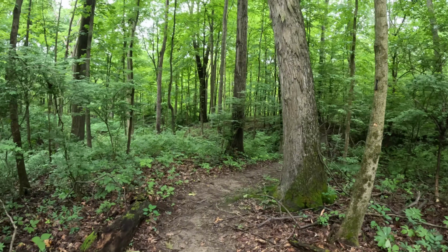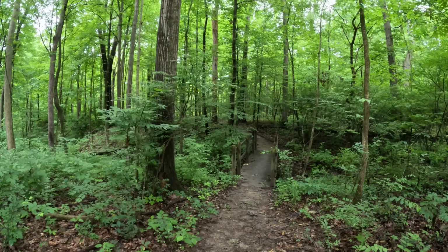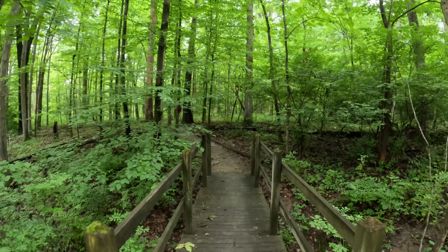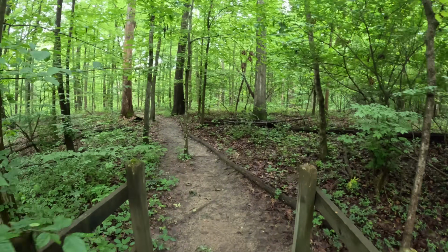There are a number of sites related to various prehistoric Native American mound builder cultures in Ohio, but we wanted to explore one of the lesser known sites. And based on this trail, I think we may be one of the first to walk through here in quite some time.